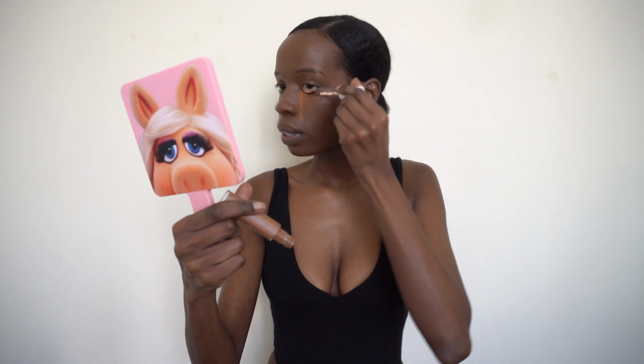I just do one pump. It makes you just look healthy. We don't want a line of demarcation. So keep blending. And this is why I like to get ready in natural light, because you don't want to play yourself. I actually go in with Fenty again after my foundation. And again, you want to do it in a facelift type direction.